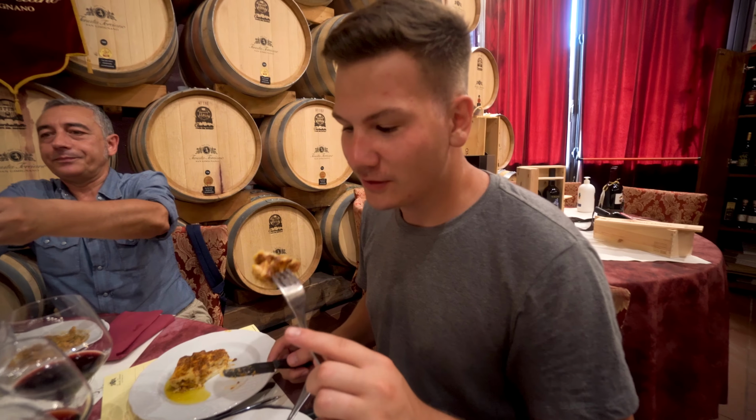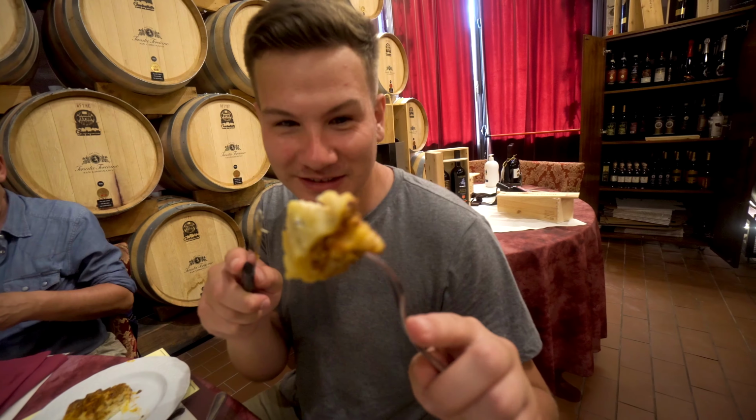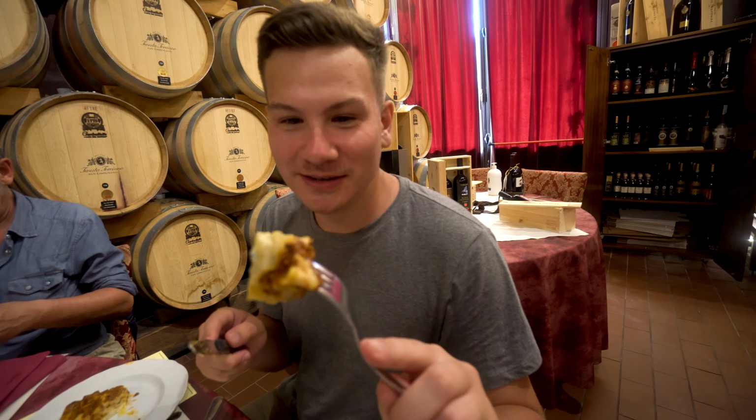Oh yeah. This is his grandmother's lasagna. It's unlike any lasagna I've ever seen. It's miraculous. He poured some truffle oil over the top of it, which just adds a little bit of flavor. I'm eating this lasagna made by the grandmother of the guy who's giving us the wine tasting, and I feel like I've never had real lasagna before. Everything just melts together to create this perfect dish. I feel blessed to be in the presence of this lasagna.